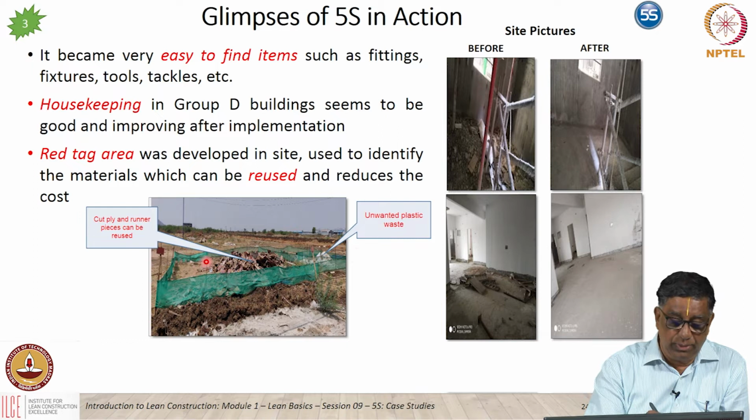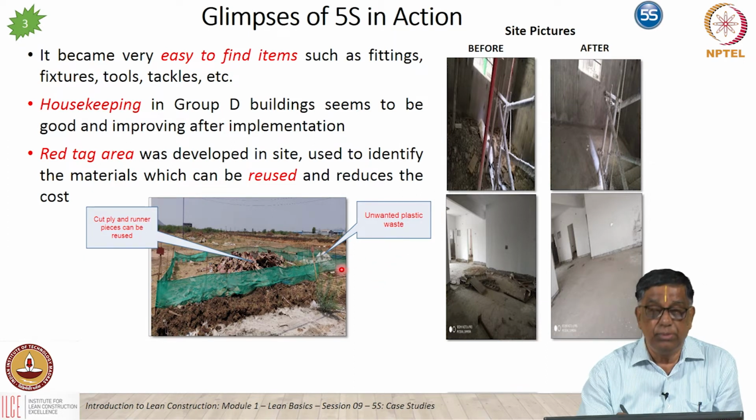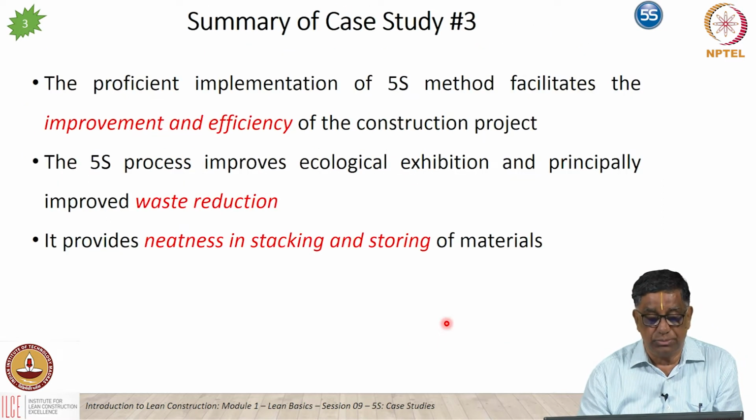For example, some plywood which earlier would have gone completely into scrap became recoverable, and unwanted plastic and so on used to go into waste. So you have a clear-cut sorting into useful items and not so useful items.